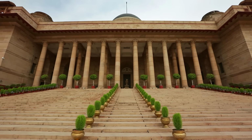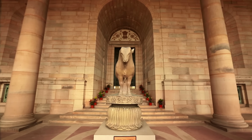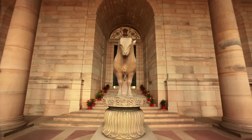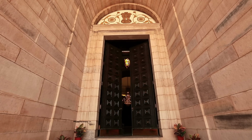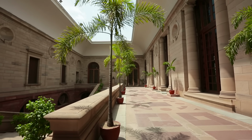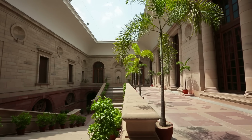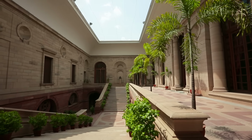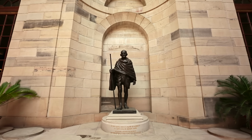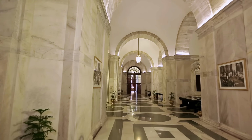The erstwhile symbol of colonial power and imperial domination is today representative of Indian democracy, of its inclusiveness, plurality and secularism. This is not just the residence of the constitutional head of the world's largest democracy, but also in terms of area, the largest residence of a head of state anywhere in the world.